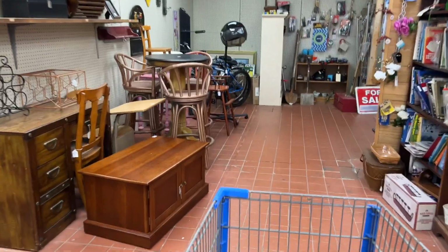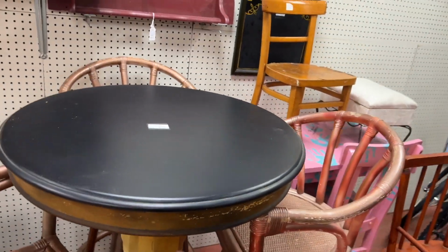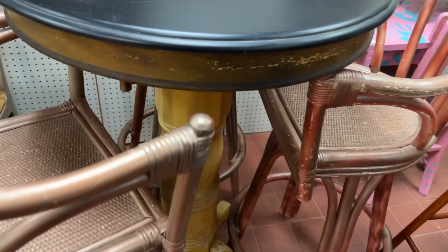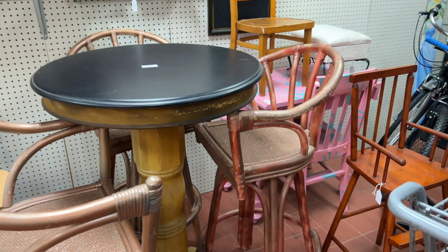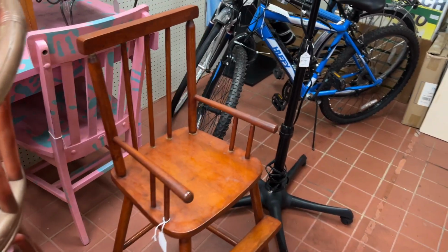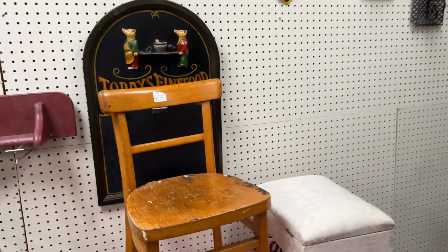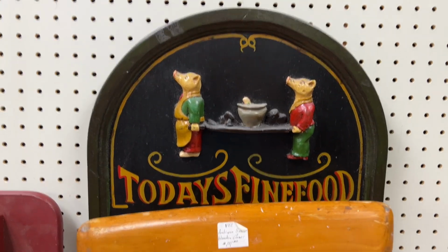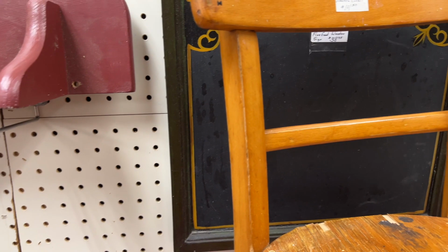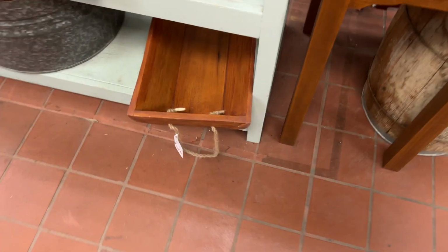I spotted this cool set. Look, you could just tuck that into a corner of your kitchen, paint that. How cute. I really liked that. The whole thing was 75 bucks. Adorable. A little vintage high chair. And I like this little kid chair too. And then behind it, I like that thing. Today's fine food. It was a little chalkboard with the little pigs. I actually would love to have that in my kitchen. Very, very fun. It makes me think of things I saw growing up too in people's kitchens.